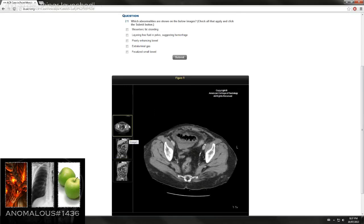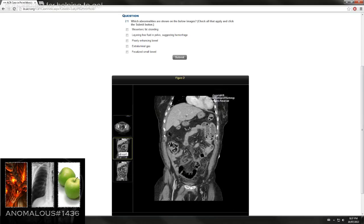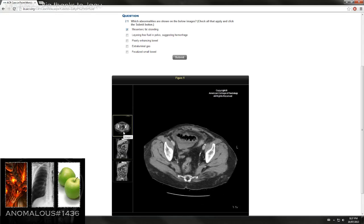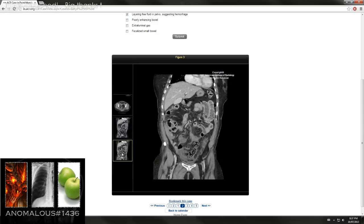So again, it looks like an axial, coronal, and another coronal CT of the abdomen and pelvis. So, mesenteric fat stranding, absolutely. All this stuff here, this increased streaky attenuation, it's definitely yes. Layering fluid in the pelvis, suggesting hemorrhage. Yes, we do have that. Poorly enhancing bowel. This can be tough to tell just on the images they gave, especially when you can't zoom in or adjust, but I think some of these loops of bowel are questionably non-enhancing. Kind of ill-defined, so I'm going to have to say yes.